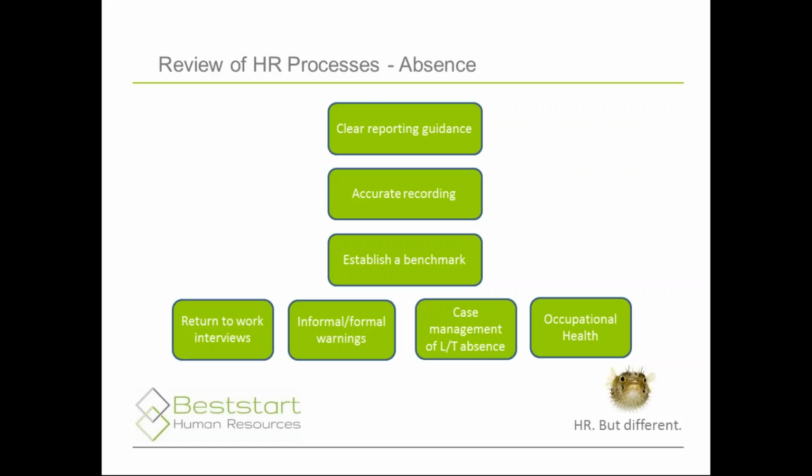But the general message I want to leave you with is that no absence is untouchable, and as an employer you have every right to expect employees to attend work as often as the average person, albeit with some reasonable adjustments here and there, and that this area, if addressed, can have a high impact on the level of cost that might be associated with it.